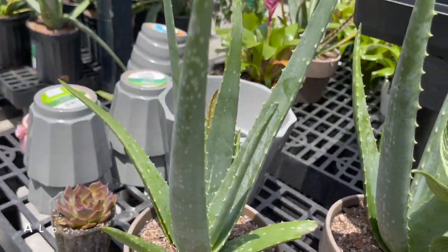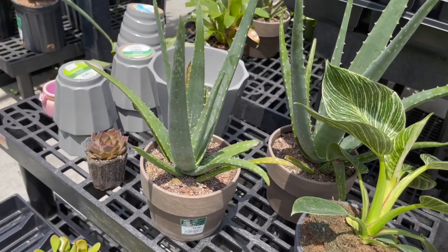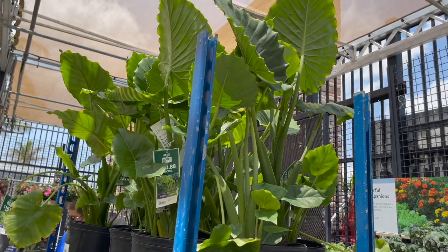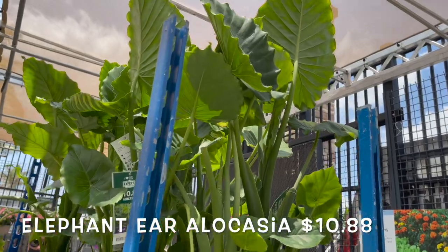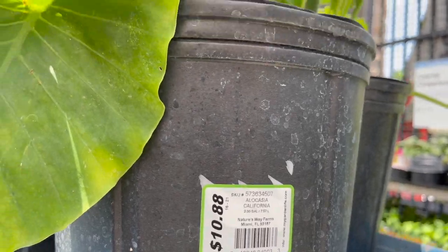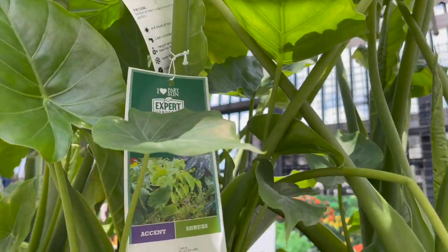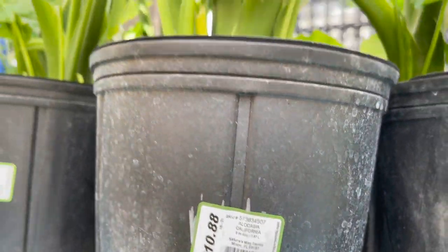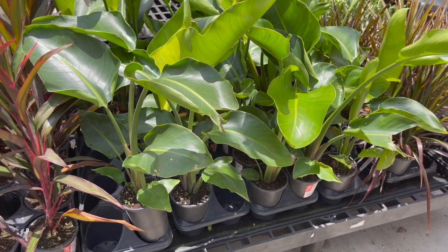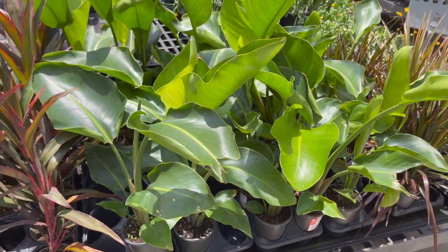And some aloes and some nice clay pots for $9.96. They also have these really large elephant ear alocasias for only $10.88. Nice. And here they have their little birds of paradise for only $4.84. Excellent deal.